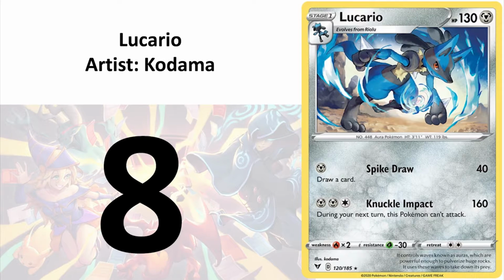And number 8 is Lucario by Kodama. There's another version of Lucario in Champion's Path that's very pretty and is also in the top 10 cards in Champion's Path. Comparatively, this particular Lucario looks more simple and more clean. It is not as fanciful as the Champion's Path one, but I think I prefer this one a little bit more.